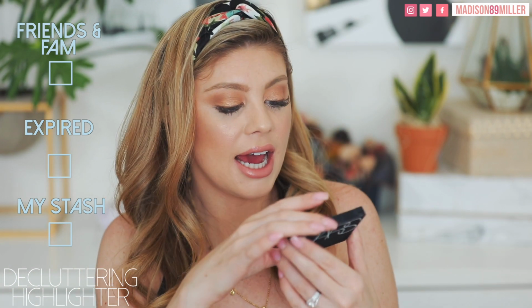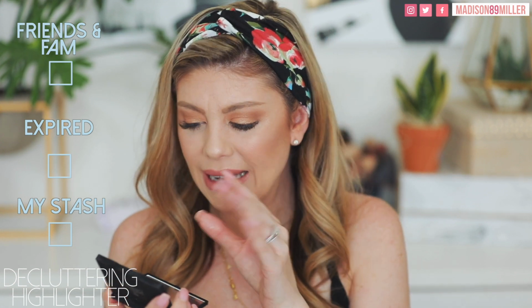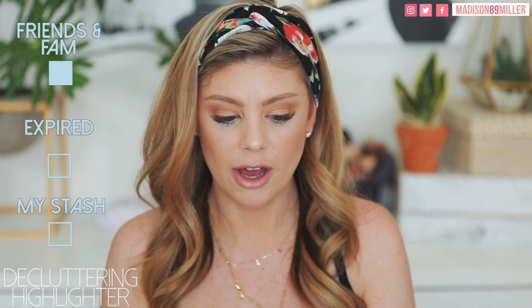Next up, we have an Ibiza one from NARS. This one actually, it looks like my nail accidentally got into it, but again, it's just a little too dark for me, so this is gonna go to family and friends.